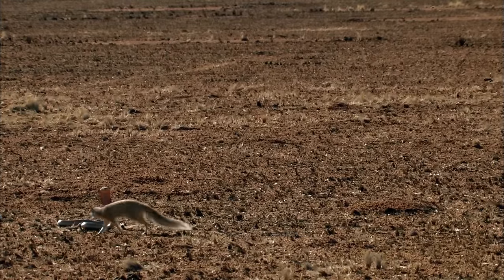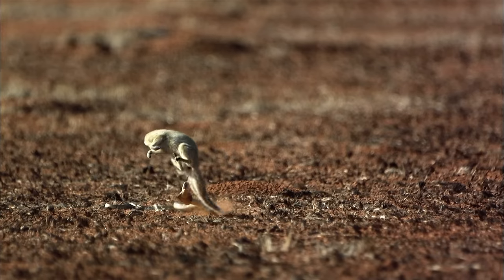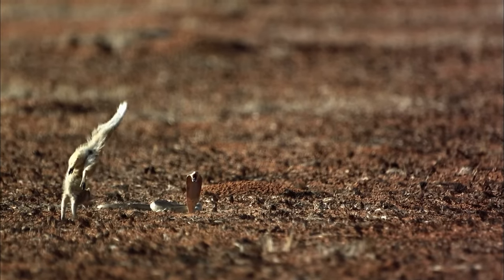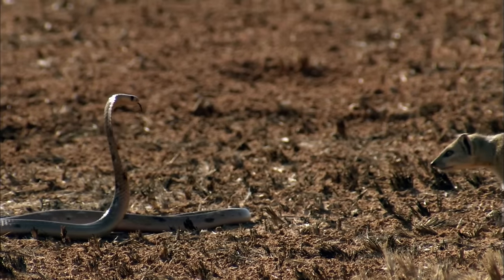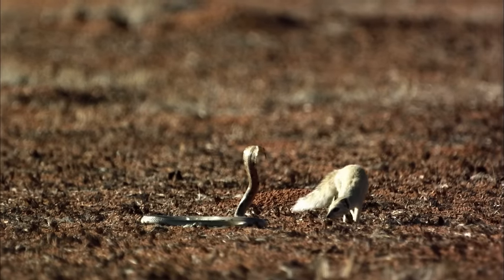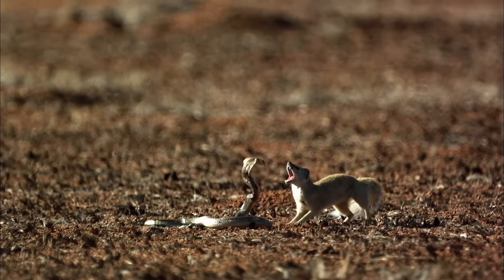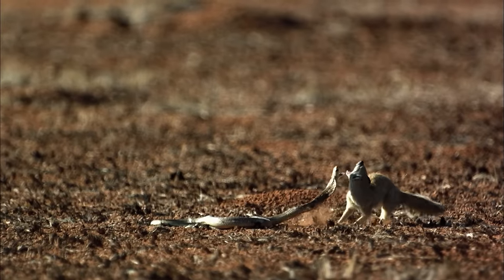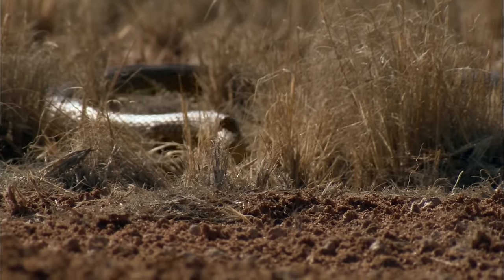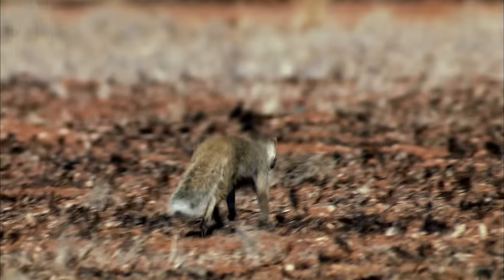The mongoose circles, waiting for a weakness. A quick strike needs a matrix-style getaway. It's a battle of speed. The cobra tries intimidation, but it's not enough. Sooner or later, there's got to be contact. It's a winning blow. He's been spared from becoming mongoose dinner. The mongoose is immune to a certain quantity of the cobra's venom, but right now, he's not hungry enough to push those limits.